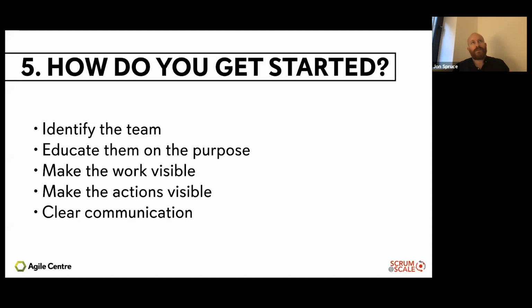Now, this is a very difficult thing to do initially, mainly because what they're often hitting is brutal visibility of their work and brutal visibility of their actions. And that can be seen as quite a vulnerable position to be in. And so it requires quite some courage and lots of support to be able to do that.